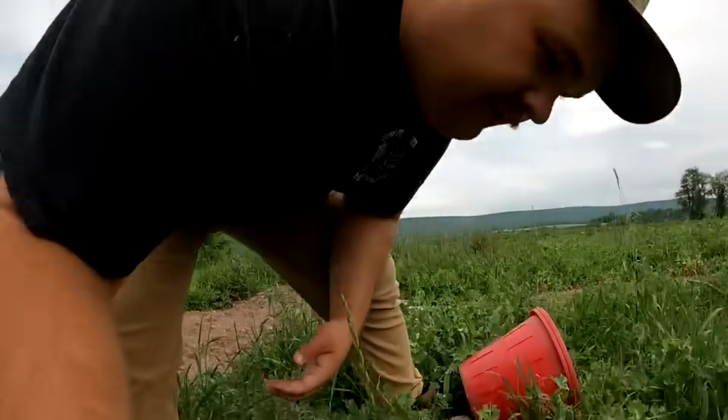Now, as everybody knows, the vegetables have been looking really nice for quite some time. However, we don't want our vegetables to just look nice, we want to harvest them. And this is an exciting time because the first vegetable we're going to harvest with you guys is peas. Yeah, we're all excited. I'm not gonna lie, even though I don't like peas, I'm pretty excited to start picking. Let's see what we can find here.